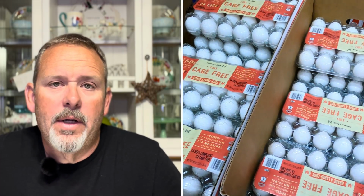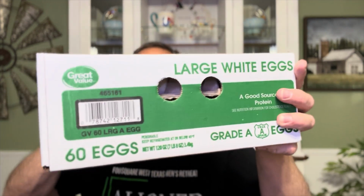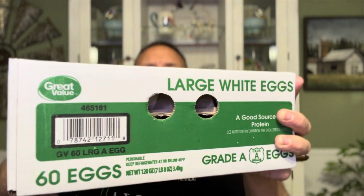eggs. I buy this box from Walmart. It's like 60 eggs for right now. It's like $19.30 something for the box. It used to be way cheaper. We all know that eggs are insane these days, but this is by far the best deal that I've been able to find. I know at Sam's Club you can get a gigantic box like triple this. I don't have the grocery space for all that, so this box of 60 works perfect for my house.